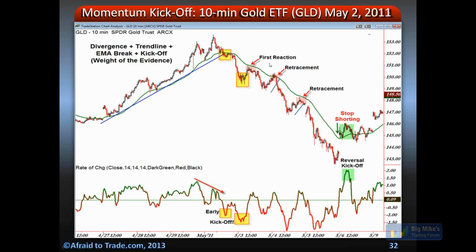It's supply and demand. So if this were to take it out, there's a pocket of stops. Your stop would be taken out and the trend would reverse. If not, the trend is in motion, and we'll trade those retracement trades accordingly. Same thing, 143, positive divergence, kickoff, and stop shorting, because this was an intraday reversal.